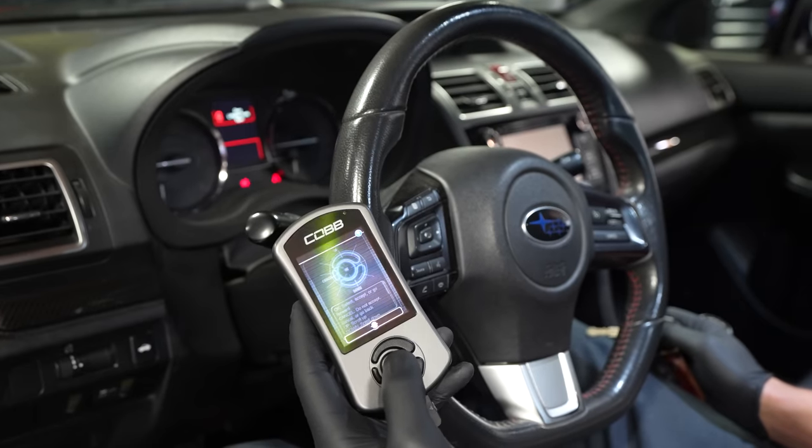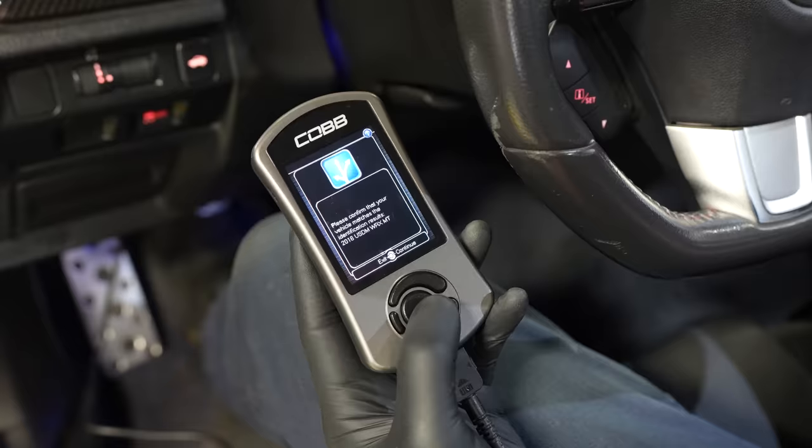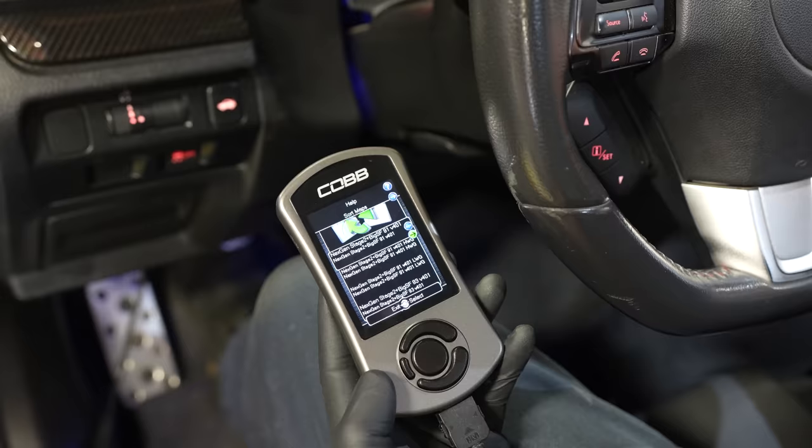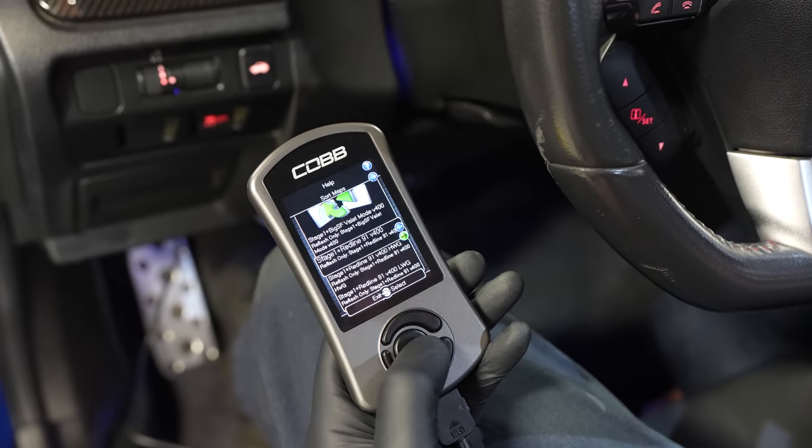We live, baby, we live. Except, we're gonna go key on two. Stage 1 plus redline map. Stage 1 plus redline 91.